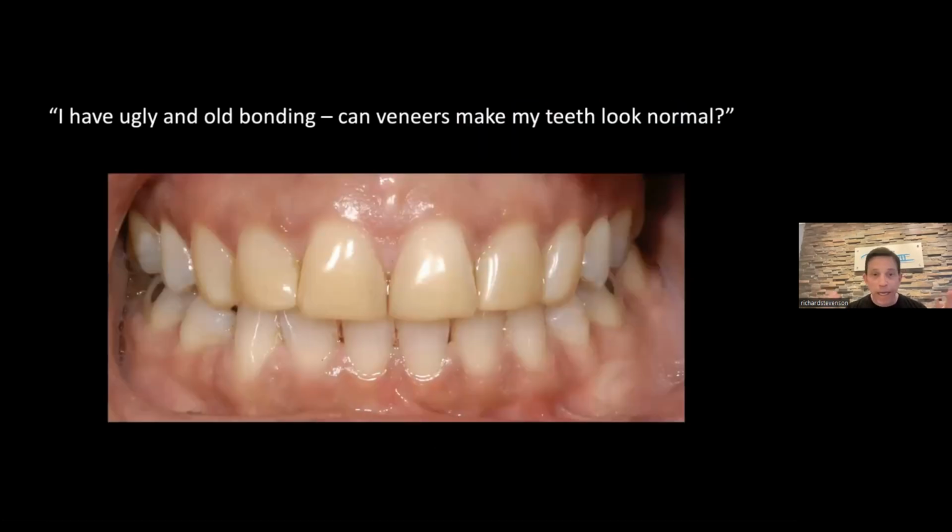Typical patient: "I have ugly teeth and old bonding. Can veneers make my teeth look normal?" And my answer to this is usually, I don't know. I honestly say that. And they look at me, like, "What? You're Dr. Stevenson, you don't know?" I go, no, I don't know, because I don't really know what I'm going to find underneath here. Maybe you've got really dark teeth, or why were these done in the first place?